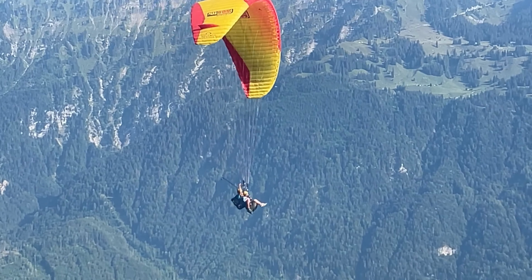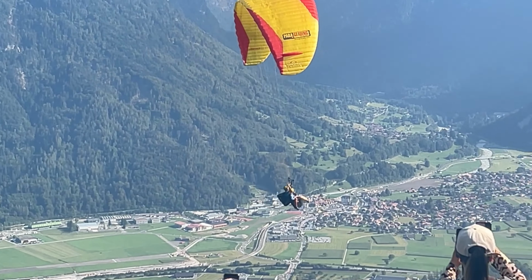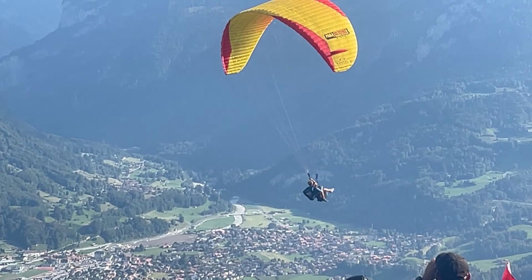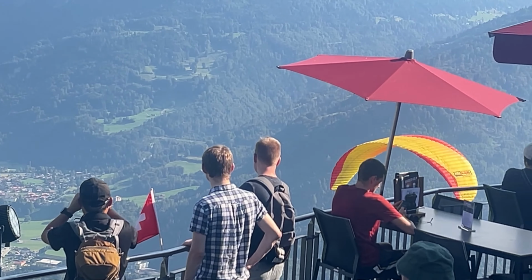You can see that, guys, it's a close-up. They love to get closer to the Harder Kulm platform so people would see them as well. It would be nice to be seen by other people.